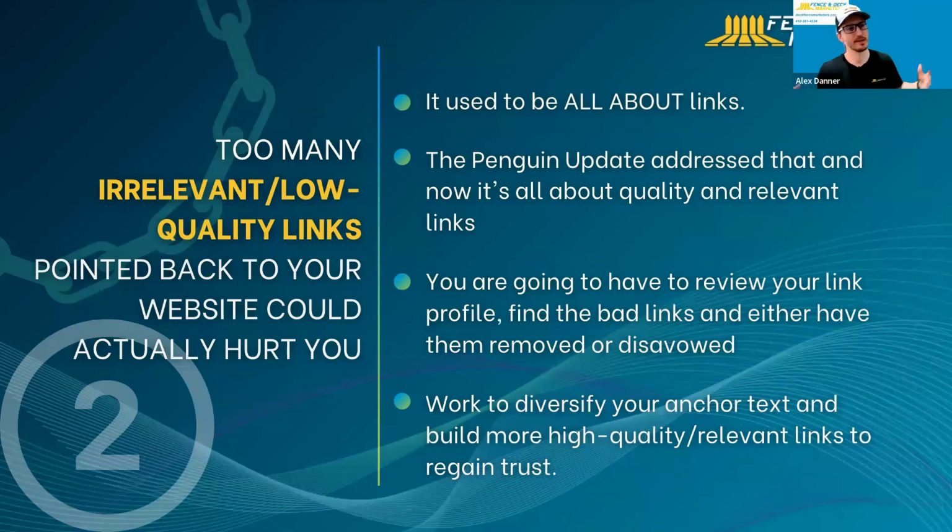So an anchor text is basically that text that you click on that is the link. So if you're reading through a paragraph of text, you click on it and it goes to a website, whatever you clicked on, that's what's called the anchor text. People will kind of cheat, or they used to, and basically have a link for fence company in Baltimore, Maryland. They would have every single link be fence company, Baltimore, Maryland.